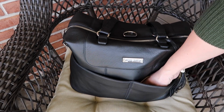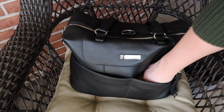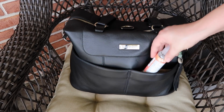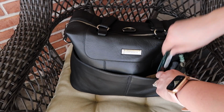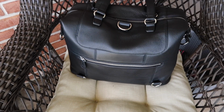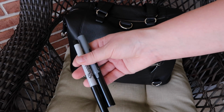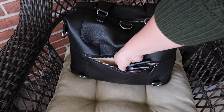On this side, I have some more stuff for me. I have my AirPod Pros, a lotion that I actually got from Aldi, and it works really well, and some Honest Company hand sanitizer. On the back wall of the bag, you do get a nice long zipper here. The zippers on Lily Jade bags are just buttery smooth, and I am just keeping a Sharpie and my travel scissors. I usually have a Tide-to-Go pen and a regular pen, but they are missing.